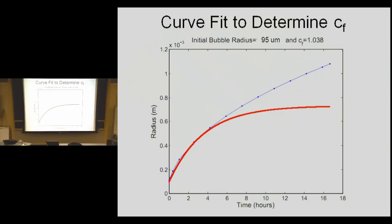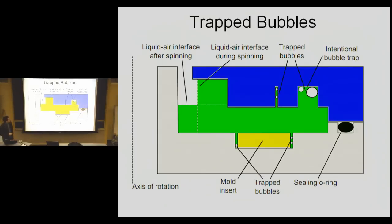But what we see here is that, at least for the first few hours, we're able to fit appropriately before the curing and the elasticity sets in.